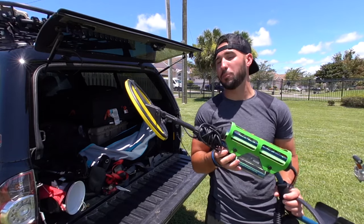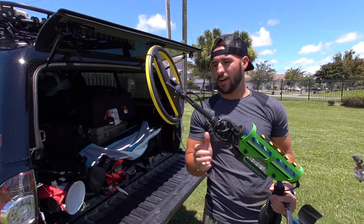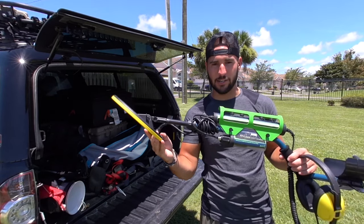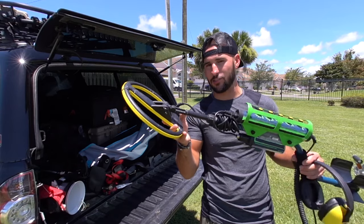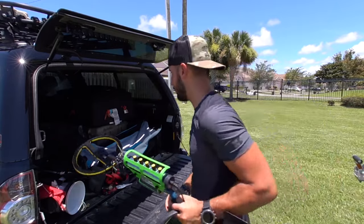I've been able to dive in completely pitch black water with this and be able to find drones and stuff like that. This is your eyes and ears of what is uncovered that you can't traditionally see, if that makes sense. So a metal detector is a really good tool to have.